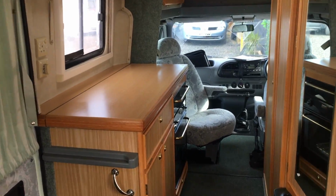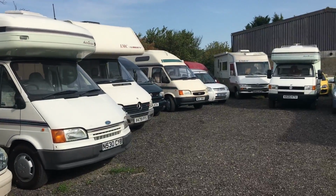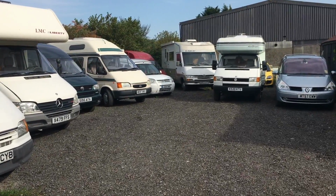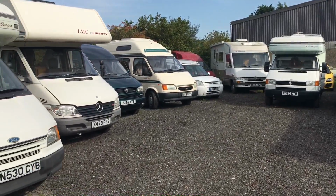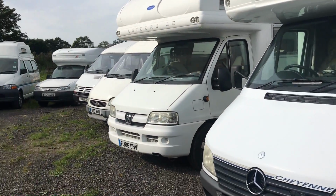So let's go outside and we'll just do a quick recap. Some more of these motorhomes and camper vans will be coming up for sale. I'm going to be having a 2 weeks break for my 50th birthday, but soon I'll be advertising some of these in October.